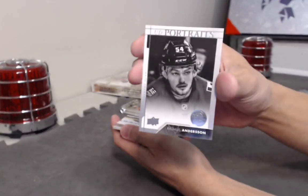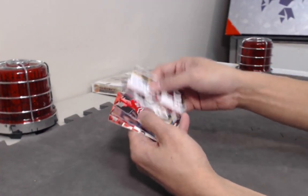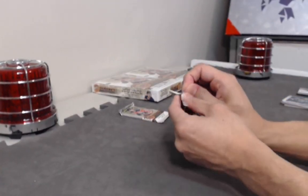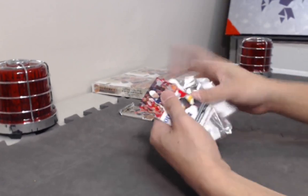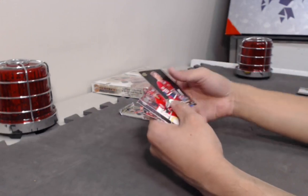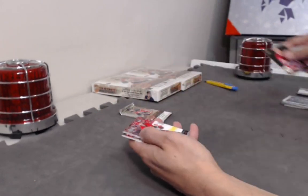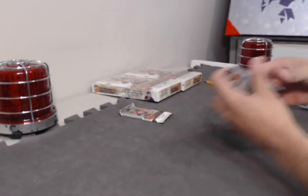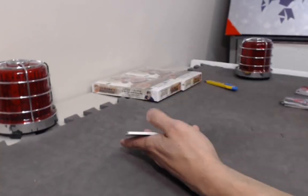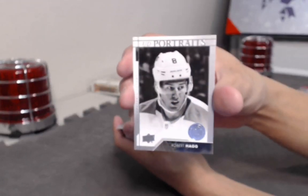Rasmus Andersson. Yeah, that's good. You got two Young Guns? Sweet. That's good. Yeah, if you get a double hit, that's bonus. And we have our exclusives. Aleš Hemský. He's still playing. The former Oiler. Robert Hagg, portraits.